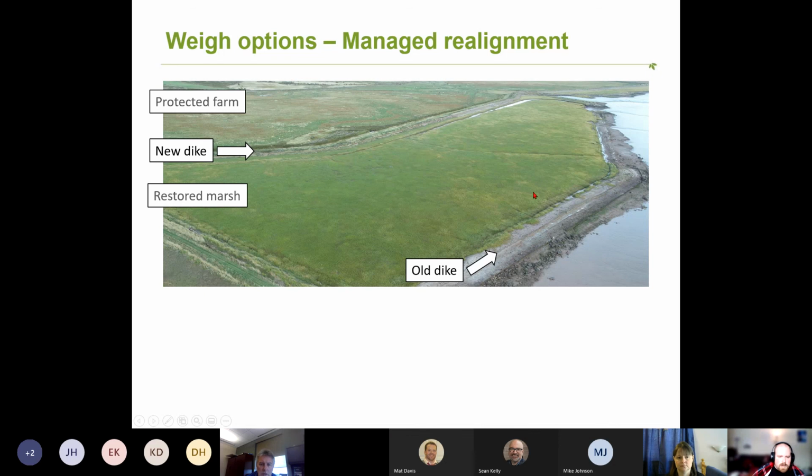So the tides come in from the right and flood over the land like here. This old dike was falling apart. It needed to be replaced or repaired extensively. So it was decided that instead of just trying to hold the line there, what they would do is actually build a new dike that's like several hundred meters back from the old one and allow this space in between the new and the old dike to revegetate and turn back into a salt marsh habitat.